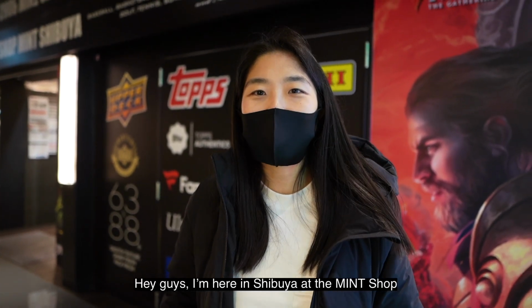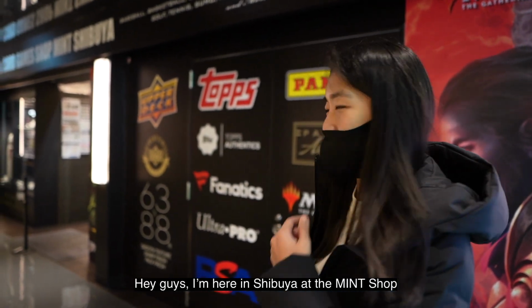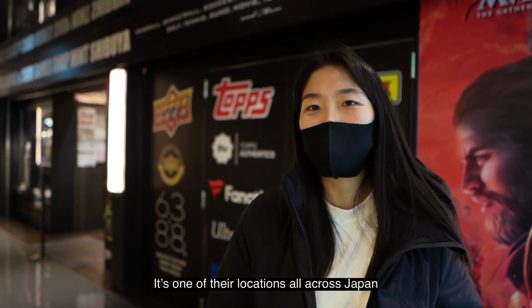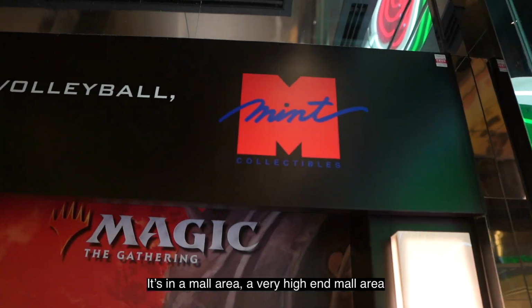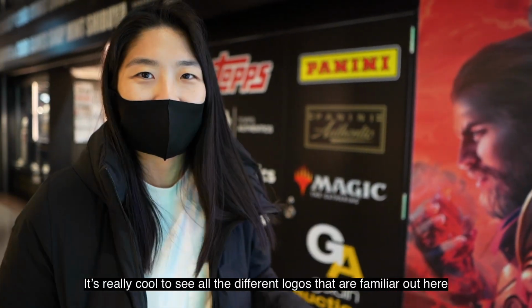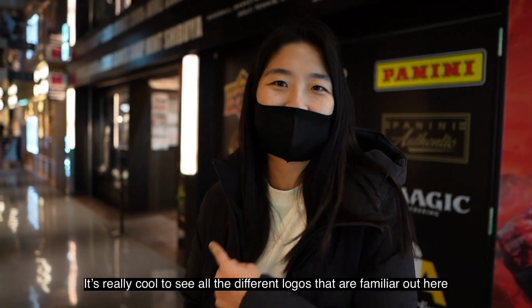Hey guys, I'm here in Shibuya at the Mint Shop. It's one of their locations all across Japan. It's in a mall area, a very high-end mall area. We'll see what's inside. It's really cool to see all the different logos that are familiar here. But let's go inside.